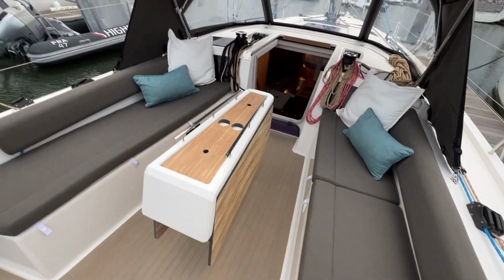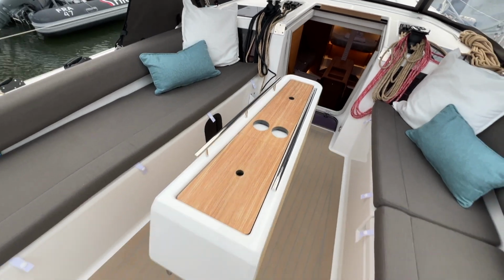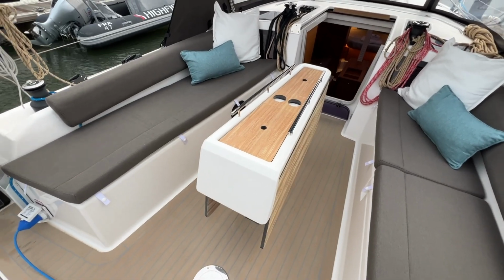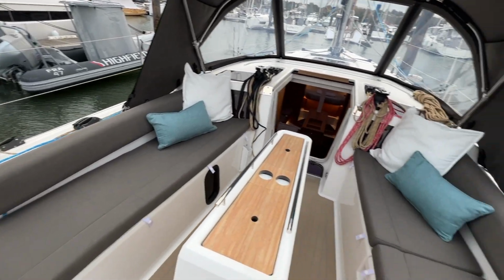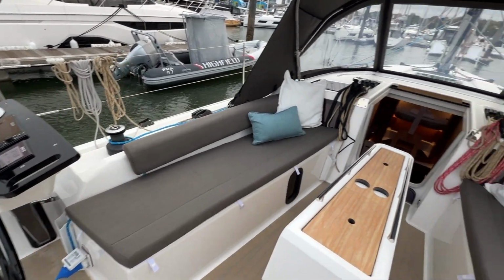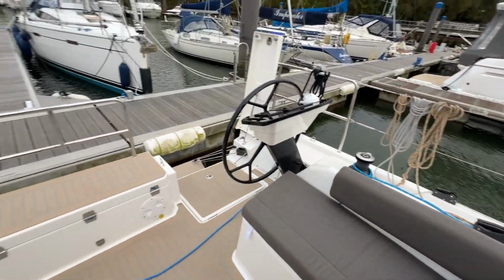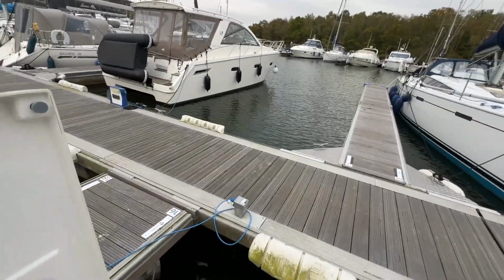So really good sized table, nice bit of storage in each side, which you can see. You can also spec a fridge in there if you wanted to, but it's kind of nice just to have as a storage or an ice box, which works quite nicely. And then great size seating all the way around. It's a really big, open, spacious cockpit. Lots and lots of space to move around. You can easily have 6 people sat around the table quite comfortably, possibly 8 at a push. And then you do have 2 leaves on the aft here, fold down.